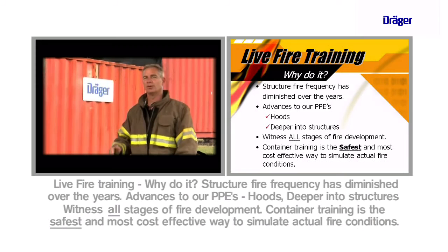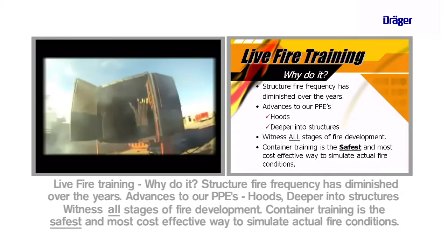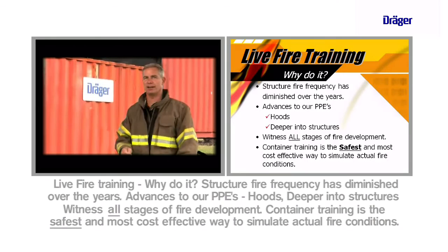This container training is a Class A product that allows firefighters the ability to see firsthand the different stages of fire development. The containers use wood, pallets, and a road flare to help firefighters see the cause and effects of fire inside of structures. This is one of the safest, most cost-effective ways to train firefighters and can be used for multiple evolutions. Flashover exposure has increased over the years.